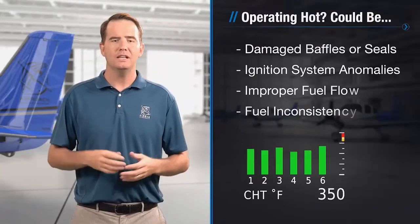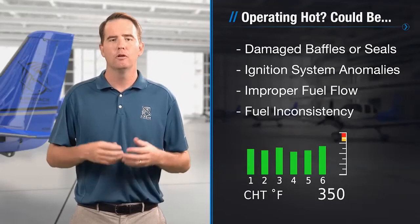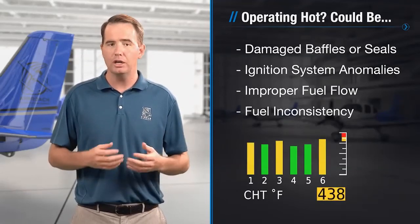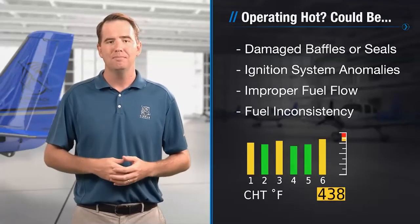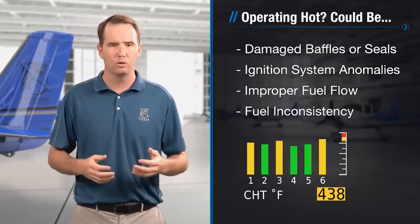Many factors work together to cool your engine, and that's why it's so important for you to have an idea of the normal operating temperature for your Cirrus, as any unexplained change in these temperatures could indicate anything from damaged baffles or seals to ignition system anomalies or even some sort of inconsistency with the fuel system.